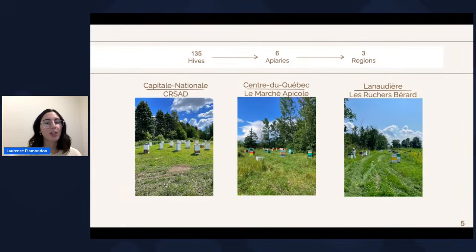So for the project, we had 135 hives in 6 apiaries in 3 different regions of the province. So we had the research center, and we also added 2 commercial beekeepers to the project to have more hives.